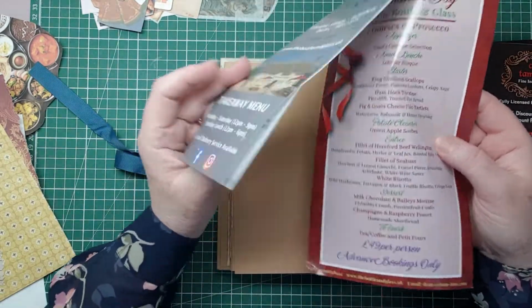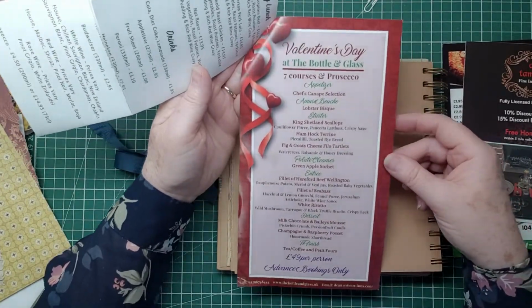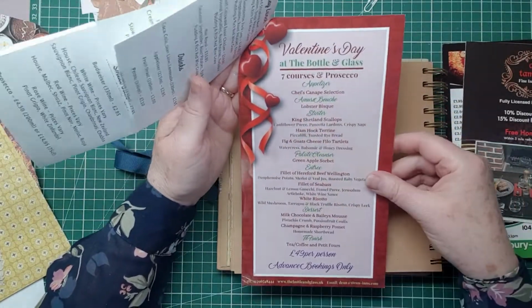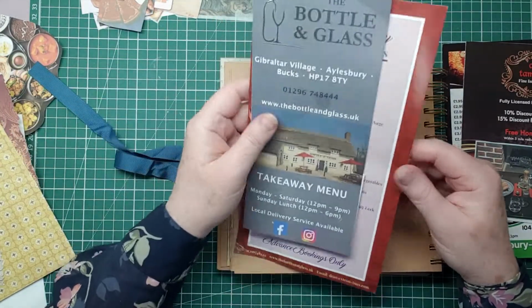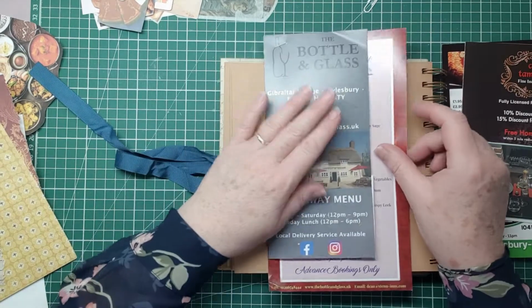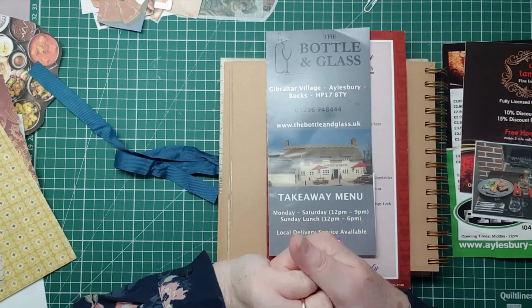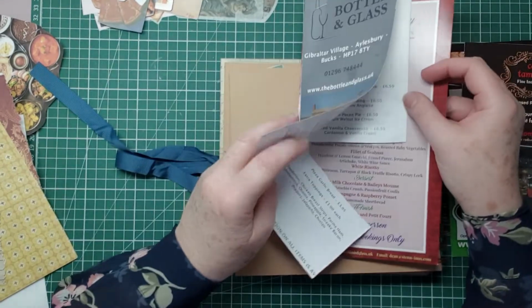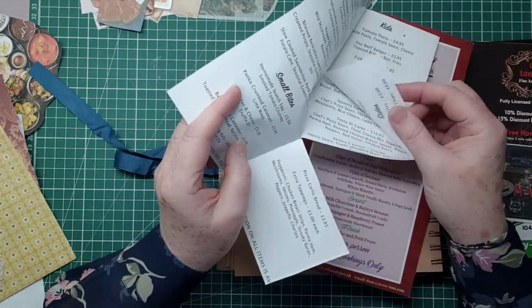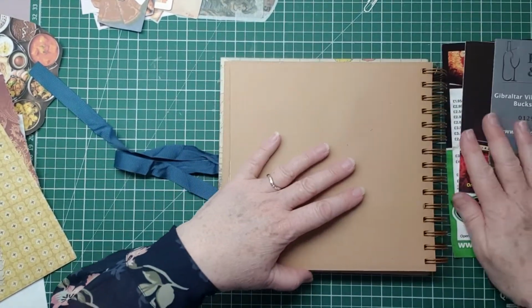And then they put this through the door towards Valentine's Day. So this was their Valentine menu. They were trying to encourage people to go in and eat in there, because I think lots of the restaurant trade in the UK has suffered immensely from the COVID lockdowns, and they're still trying to get back on their feet, those that were lucky enough to survive all of that. So that's what we've got.